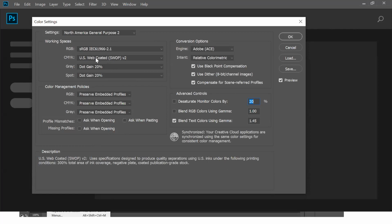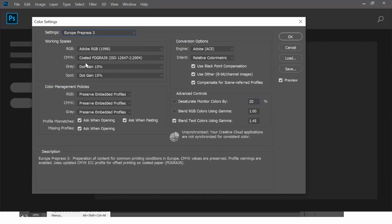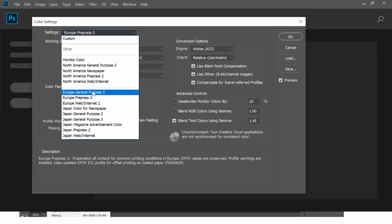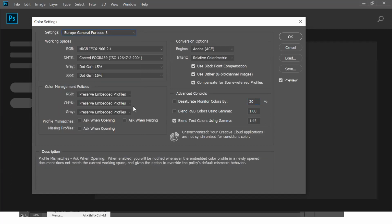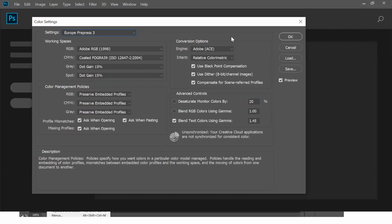Now in this case, US Web Coated is a limited space. It's basically for newspaper and those kinds of things, so you have to always use a better space. If you use the standard filter here, you will get all the standards loaded in. You can see here, when it comes to general purpose, these settings are not enabled. Preserve embedded, ask when opening and things are not there. It will just convert and show you, so you don't know what you are looking at. But when you put this, it will ask or show the difference.